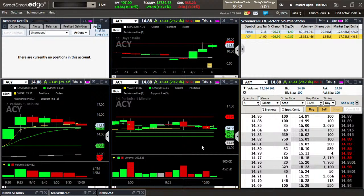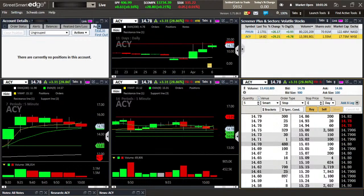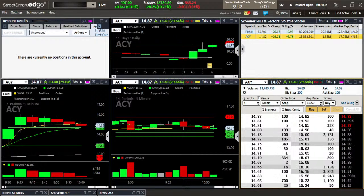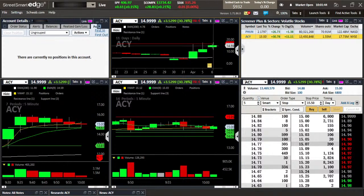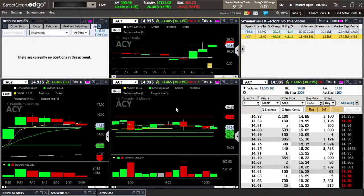Look for that 15.50 break. If it doesn't break these levels, 15.50, it is below VWAP. So we want to see it come up and challenge that 15.50 level. The high on this daily chart was the 17.25. The high here was a $16. So we're gonna let it play.